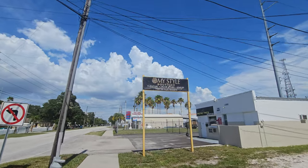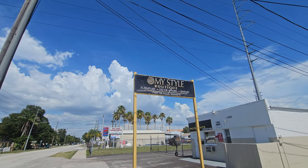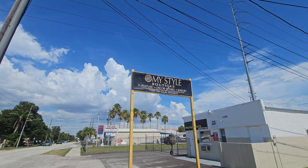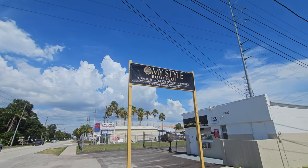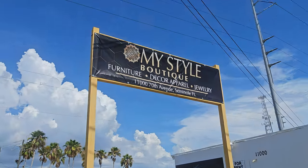It's a sunny, beautiful day in Florida, and I am at My Style Boutique, where they have furniture, decor, apparel, and jewelry. Also, designer purses like Louis Vuitton. They're located at 11,000 70th Avenue in Seminole, Florida. So y'all should get down here.